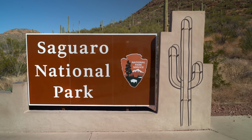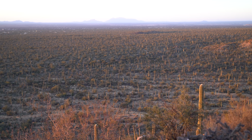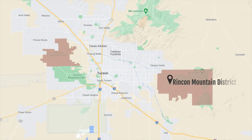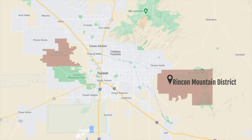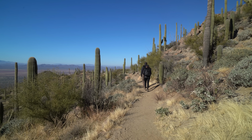Welcome to Saguaro National Park, which is named after the 2 million saguaro cacti that it was created to protect. The park is located in Tucson, Arizona, and is home to two separate sections: the Rincon Mountain District east of Tucson, which has older and taller saguaros, and the Tucson Mountain District west of Tucson, which has a higher concentration of saguaros and is the part we'll be exploring today.